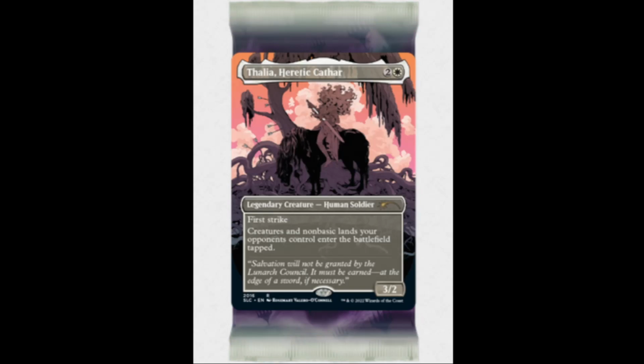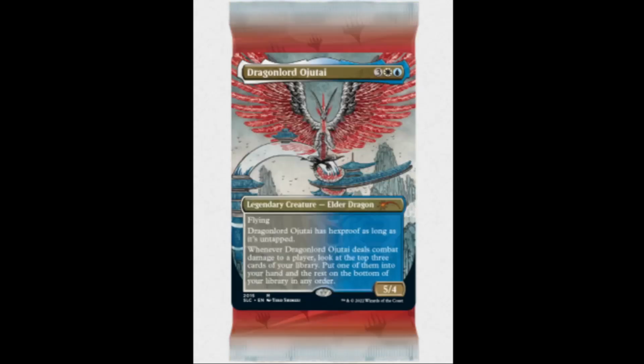Next, we have another year back. We have Thalia, Heretic Cathar. So this is when we had the reprint for Innistrad. A white and 2 this time for a 3/2. First strike, creatures and nonbasic lands your opponents control enter the battlefield tapped. This got real big in Modern and in Standard for a while. Great rate, great effects, pretty good card, decent pick. Art's okay, not my fave.